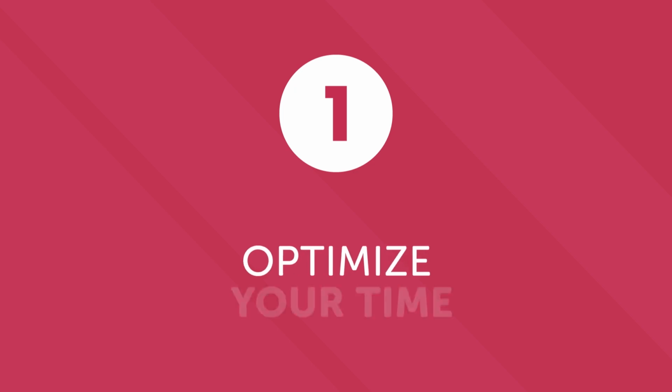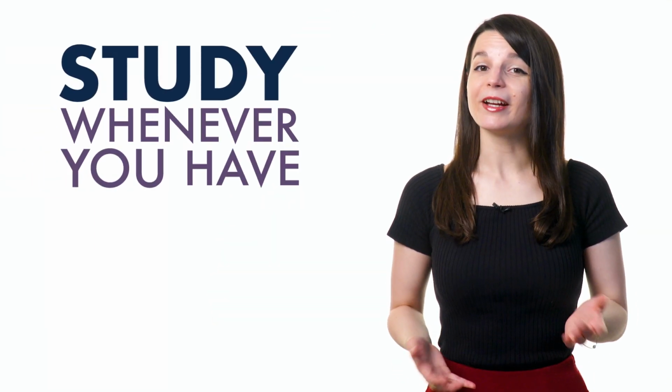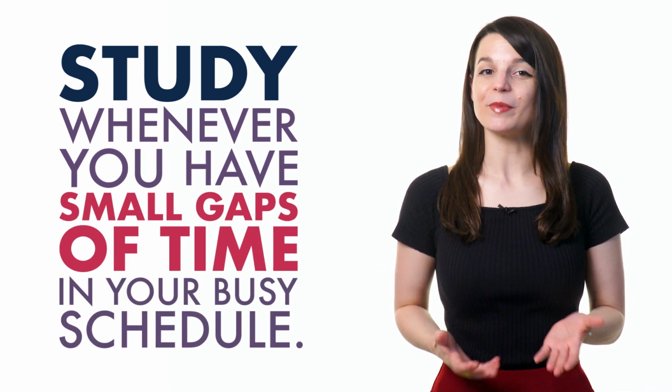Number 1, optimize your time. When learning a language, it's important to dedicate time to your studies regularly, even if sometimes it's difficult. You're busy with school, work, family, or friends, but you can spread out your learning throughout the day. Study whenever you have small gaps of time in your busy schedule. This can be when you're on the metro, on your lunch break, or while you're exercising.